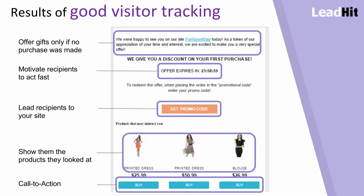This is a good example of what we feel is a good personalized, thoughtful email approach. And you can see at the top, we only offer gifts if no purchase was made. There's no reason to give stuff away if they haven't walked off from the negotiating table. If they're still sitting at the table, there's no reason to offer them 10% off. So we only do that when they walk away or when they leave. The second thing is that we have a countdown timer. This is extremely important for creating a sense of urgency and motivating recipients to act fast.